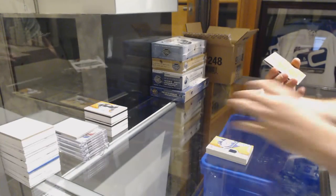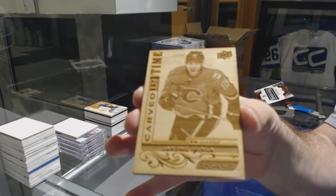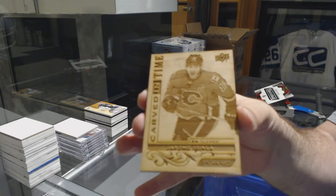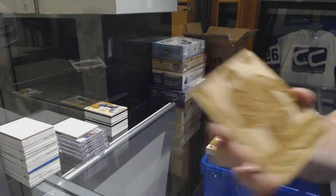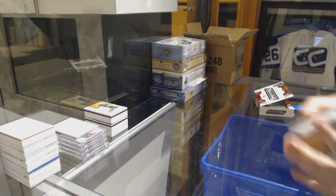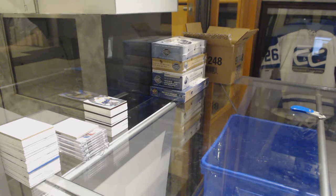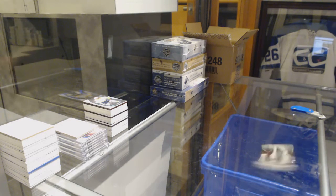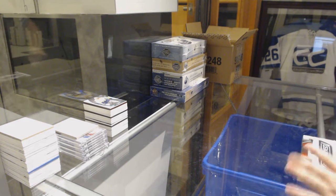Holy moly. Carved in Time, Jerome McGinley for the Calgary Flames. I love this subset. This is nice. Maybe it's a Carved in Time case. Nashville PK Subban Synthesis. I would not be mad if all the packs had a Carved in Time. That is definitely one of my favorite subsets.